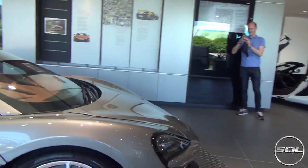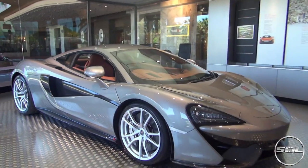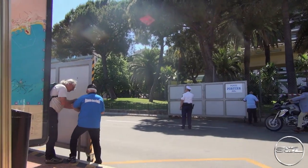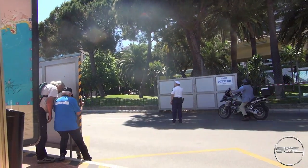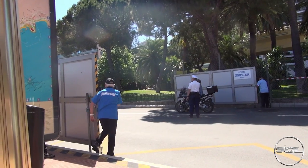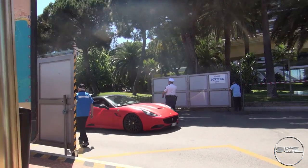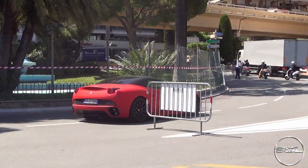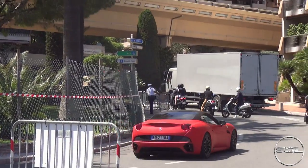Ooh, yum, getting in Sam's picture. Let me know what you think in the comment box below on the new baby McLaren. Oh yeah. Doors are open, third car in, I'm on Cali. That's ridiculous. Lucky I was filming.